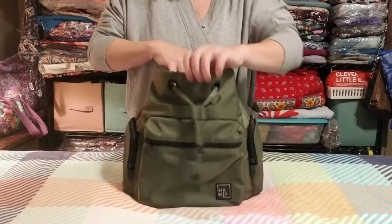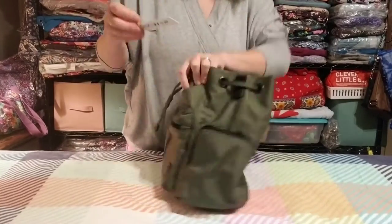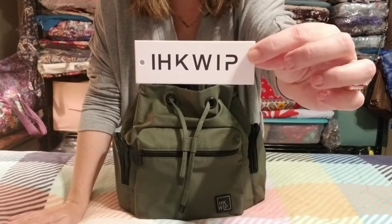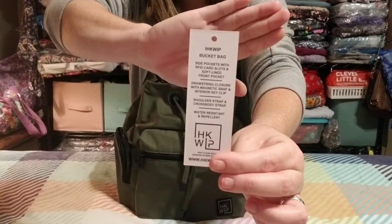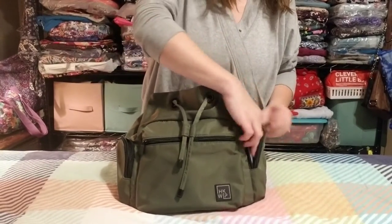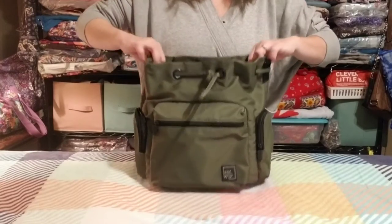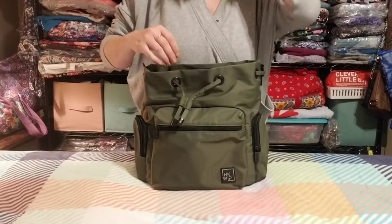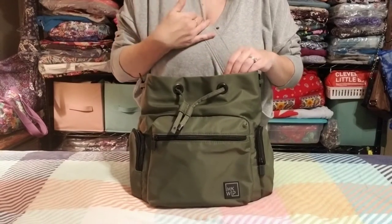And this is just called, let me find the tag and I'll tell you what it's called. There's the brand tag, and I guess it's just called the bucket bag, if you can read that. Anyway, this is just a nylon bucket bag. I liked the way it looked though, so I wanted to give it a try. And I have already used this one, and I'll say it was pretty comfortable. It's kind of just like a big tote, honestly. Or that's how I used it.